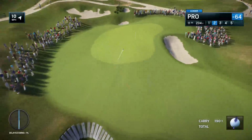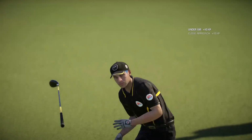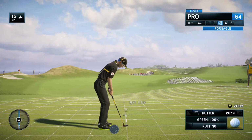Appears to be a smart shot, Frank. Yeah, no problem here. That's going to fly all the way. Couldn't have done much better than that. An eagle is very possible. Frank, it's one thing to jumpstart your round. This would ignite the round.